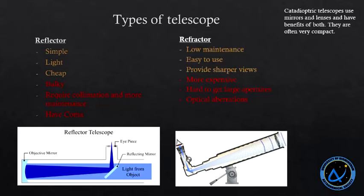So they're great if you want to go traveling with your telescope, because you don't have to lug around something that's a meter and a half long.